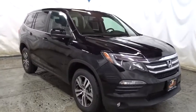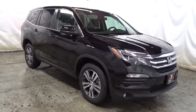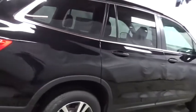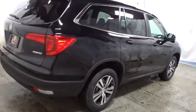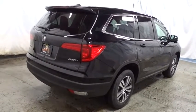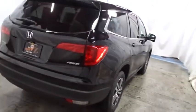Keyless entry, backup camera, Bluetooth, leather-wrapped steering wheel, fog lights, trip computer, compass, auxiliary audio input, tachometer, outside temperature gauge, tinted glass, body color door handles, engine immobilizer. A vehicle like this doesn't come along every day. Come in and get it before someone else does.